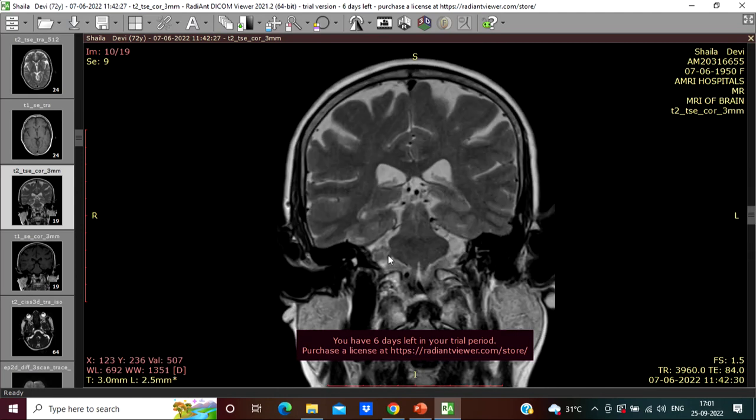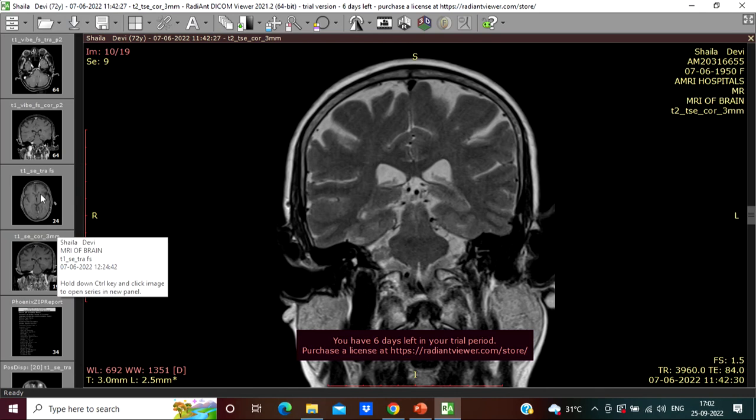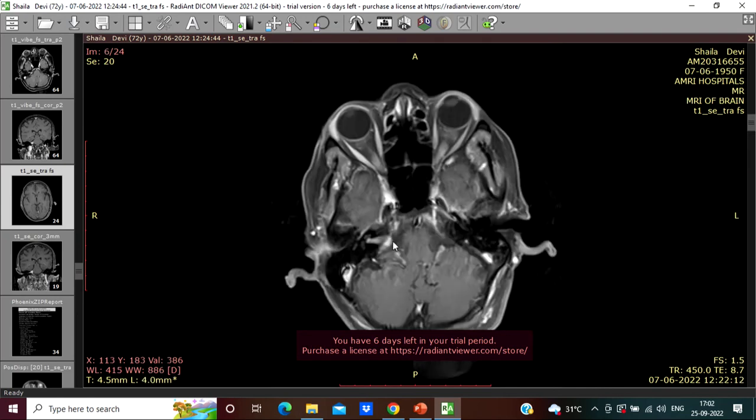It's just a CSF cyst. Lipoma contains fat, doesn't enhance on contrast. Okay. Epidermoid cholesteatoma doesn't enhance on contrast. So it all rules out, and this tumor is strongly enhancing on contrast, you can see there. See this? Yes. So it rules out everything. And this is a classical vestibular schwannoma.